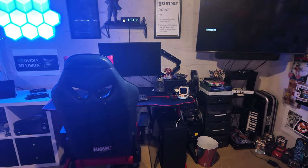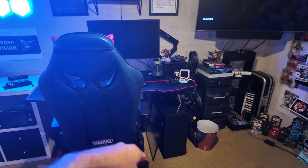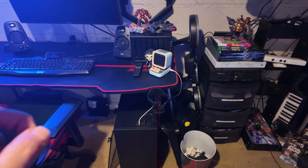So I finally moved the office upstairs into its own retro room, and I left a dedicated gaming PC for the NVIDIA 3D Vision platform with these 3D glasses and stuff like that. It's down currently right now. I'm actually getting the GPU today.